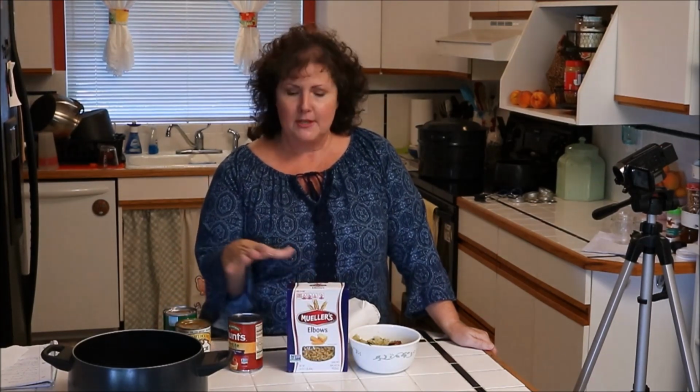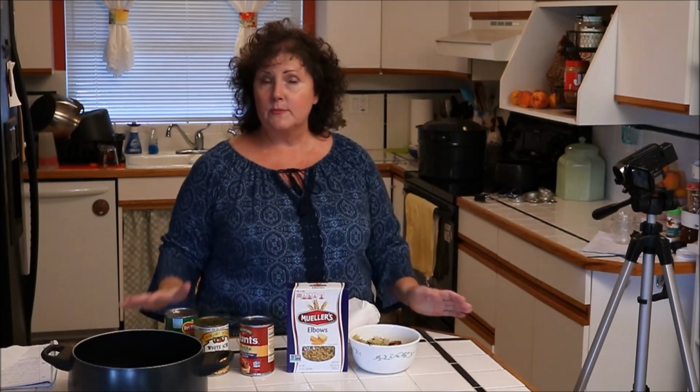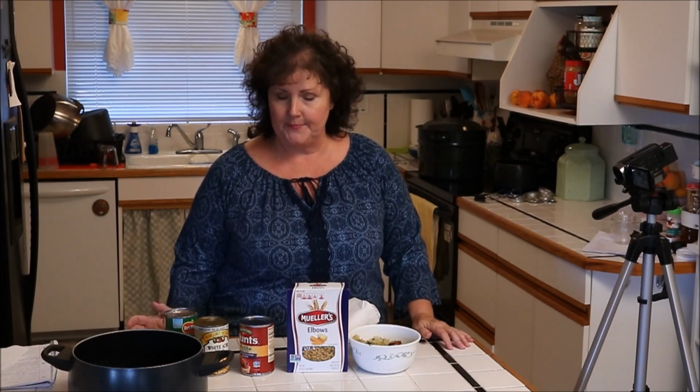Now, I am using grab and go ingredients, and everyone can be on their own camp about jarred food, canned food, frozen food, and you do what you want. I do a mix of all of the above. We do a lot of things from scratch here, but I do keep canned food on hand at all times. Now, we live in Florida. And during hurricane season, we have to be able to have food that we can get to without getting into refrigerators or freezers. So instead of keeping lots of frozen food, I keep the canned food instead.